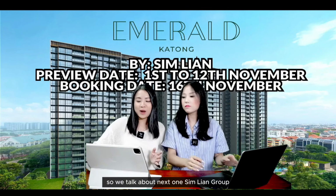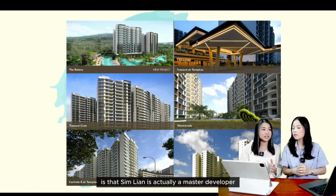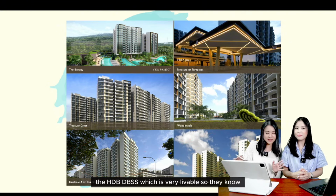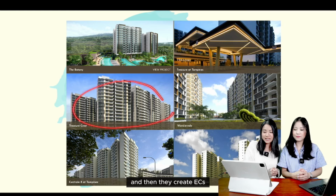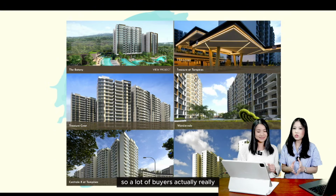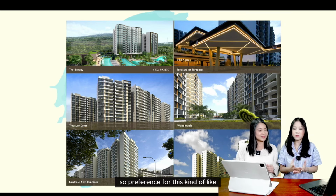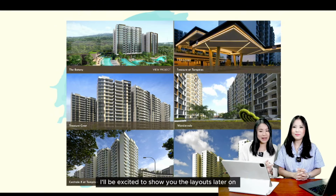So we talk about the next one, Lian Group. A bit of information we want to say here is that Lian is actually a master developer that's good at creating new, good layouts. They started by creating the HDB DBSS, which is very livable, so they know what the buyers actually want. Then they created ECs, and now more of the luxury condominiums. A lot of buyers really love these layouts because they're very efficient and very livable, so the preference for this kind of developer is still there. And we're excited to share the layouts with you later on.